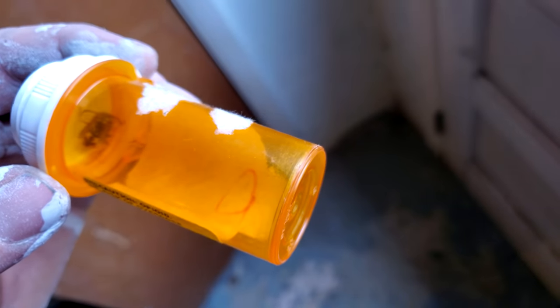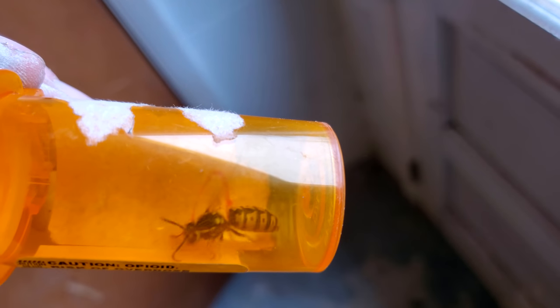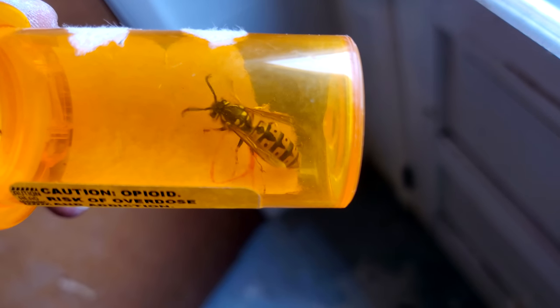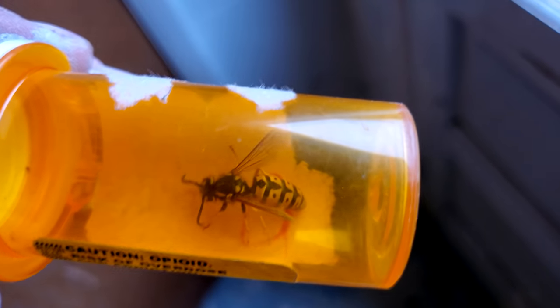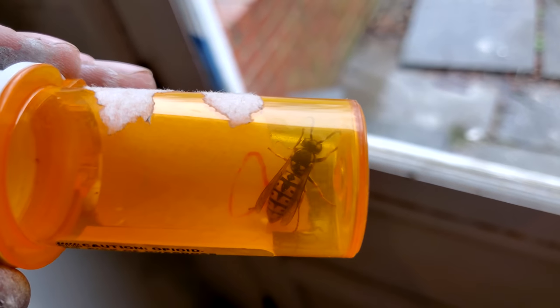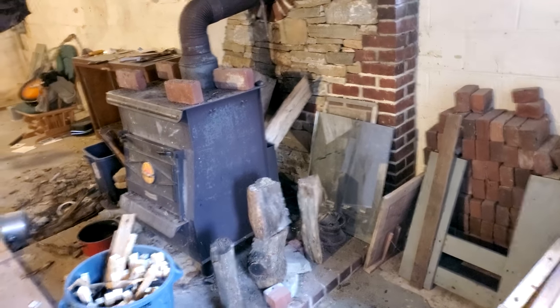She's actually trying to sting. Let her cool down in the music room with the other queens I have. I think this is the fifth one. She came out of the wood, some of the wood I have drying up here. She must have been between the bark.